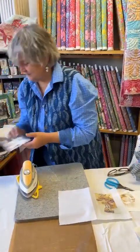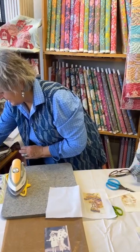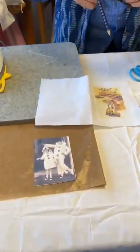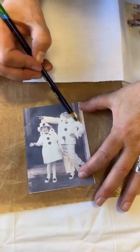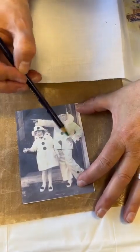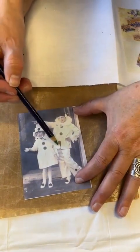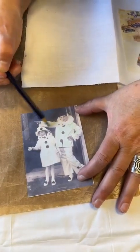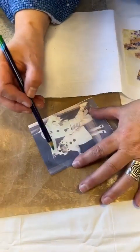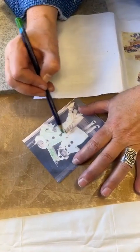So I did specifically these outfits in black and white. Okay, so I don't know what color I should use. So I think what I'm going to do, I need my glasses, is I'm using Inktense pencils. Most of the time I use blocks because I'm a blockhead. Because I want to add some color to this. And I'm doing it before I iron it.